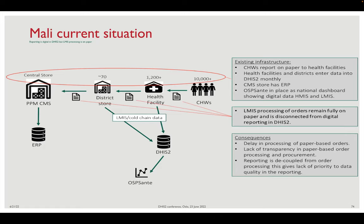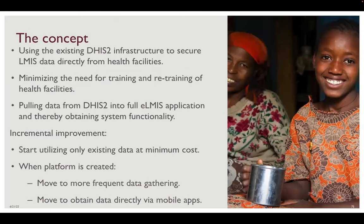And then there are a lot of issues around stockouts. The problem is that there are actually products out there, products at central level, but we've got lots of problems with the supply chain between the district and the health facility, and between the CMS store or regional CMS store and the district, because of this paper show. That's the situation there.